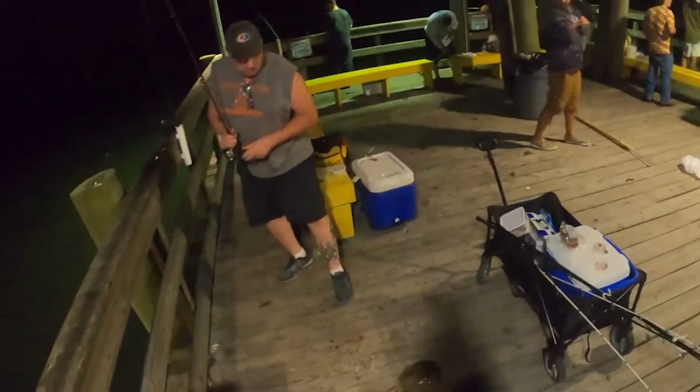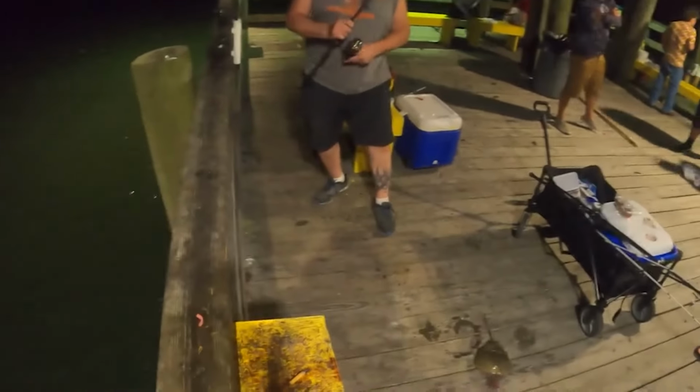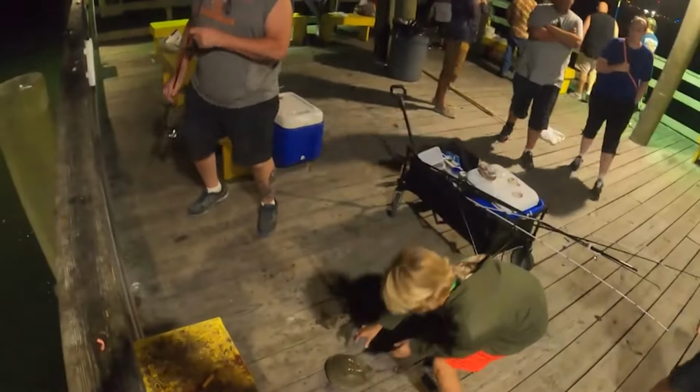Fishermen can get the chance to catch flounder, rockfish, and crabs. The pier also offers a pretty nice view of the city itself.